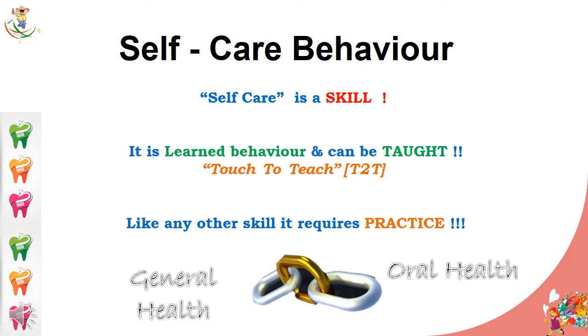Self-care behavior. Self-care is a skill. No medicine is more powerful than caring. And it is learned behavior and can be taught, which is touch to teach. One is not completely healthy without good oral health. Interlinking both general to oral for holistic well-being of an individual. There is always a link between general health and oral health. Like any other skill, it requires practice.